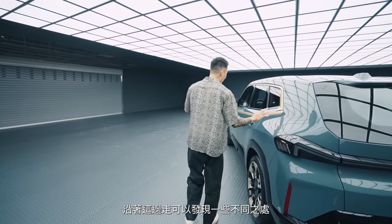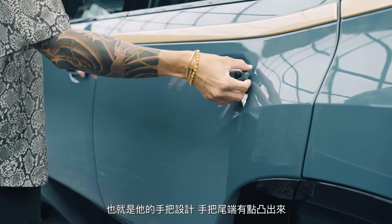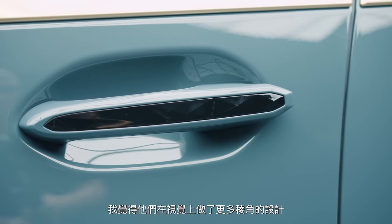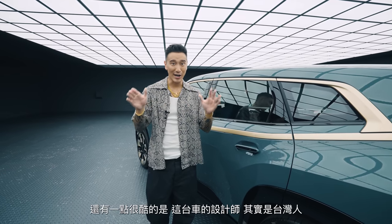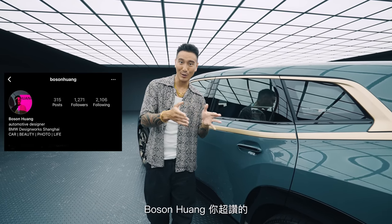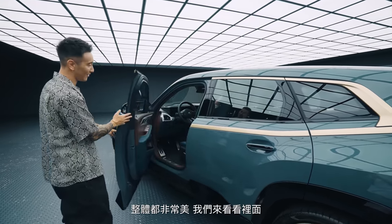Now going around this, I do notice different design cues, which is the handles. It protrudes out right here. I think they made it a lot more visual. Then there's some prism-like shapes right here on top of the handle, which is gorgeous. I do want to say that the designer of the XM is actually Taiwanese, Bolson Huang. So big ups to you. Hey, you did a great job. This is beautiful, but yeah, let's check it out.